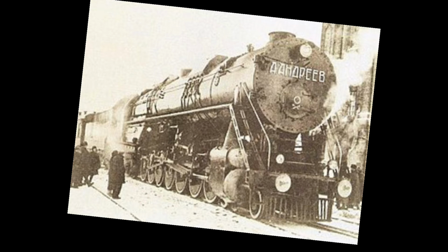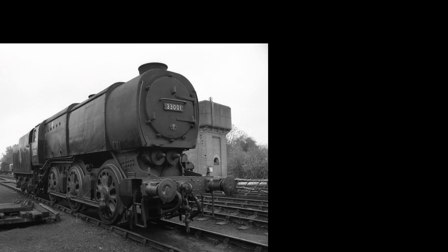There's other locomotives with even more outrageous wheel arrangements, but we'll talk about those next time.